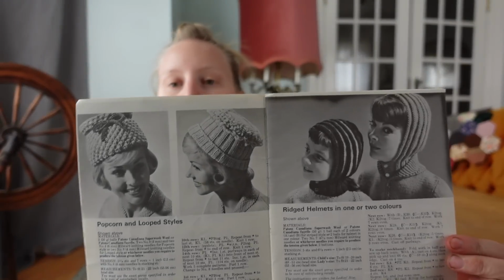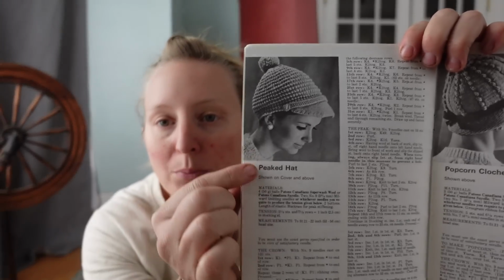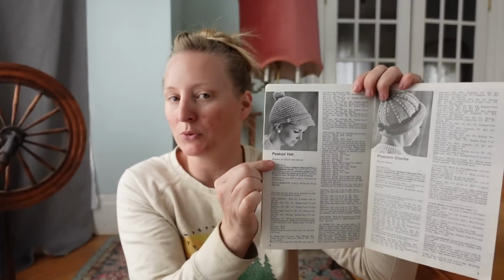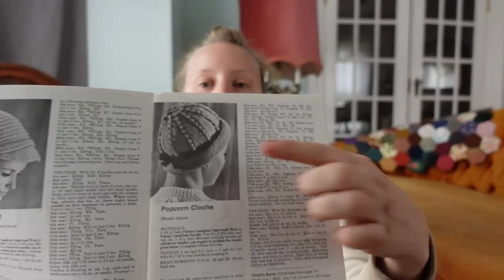So then flipping through here, some various different styles of completely encompassing helmets, as they are very appropriately called. This one is super cute, a peaked hat. I have a couple winter hats that have these brims, and I do really like them, but even more so I like this popcorn clutch.